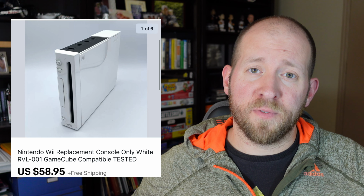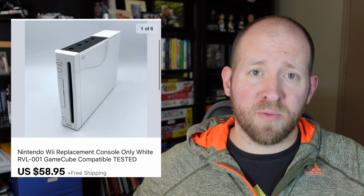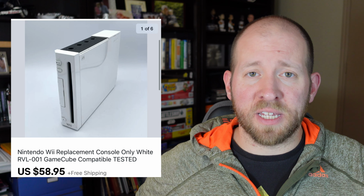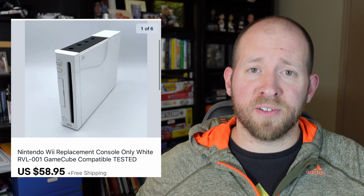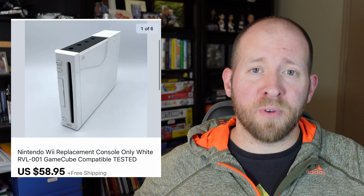Another bread and butter item for me are Wii replacement consoles. I sold this one for $58.95. I can move these probably within a week or two at this price point. They're always selling for me. So if you do find them for $10, $15, just a console alone, and you're able to test them out, I would definitely pick it up because you are going to be able to move them.